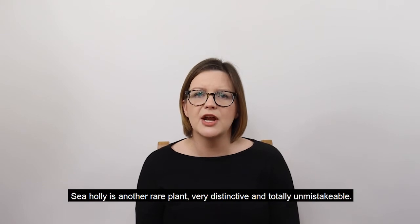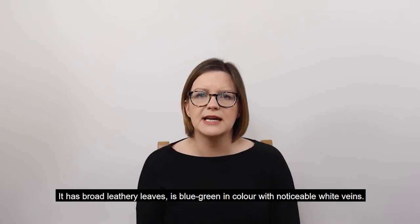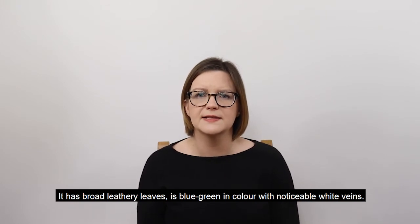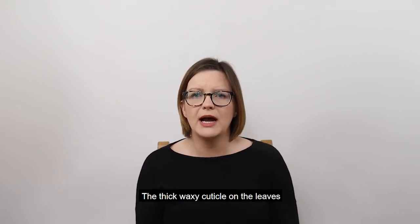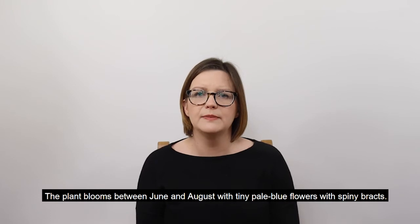Sea holly is another rare plant, very distinctive and totally unmistakable. It occurs in sandy ground in the upper seashore. It has broad, leathery leaves, is blue-green in colour with noticeable white veins. The thick, waxy cuticle on the leaves prevents water loss and protects from the effects of salt water. The plant blooms between June and August with tiny pale blue flowers with spiny bracts.